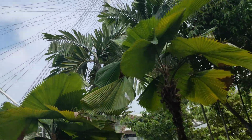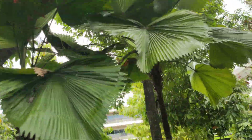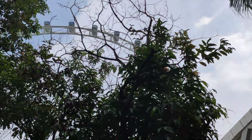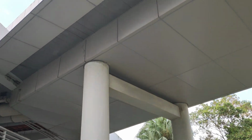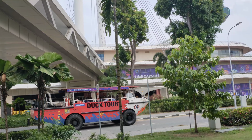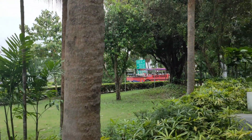I don't know how many capsules there are in them. I'll take a look and count them, or maybe it is written somewhere on one of the hoardings. We will check it out. We'll need to take this bridge, connecting somewhere on the top, and then it will take us there. Okay. There is a duck tour bus as well, so there is another option of a duck tour. This is a bus that goes into the water. It is also one of the fun things here.